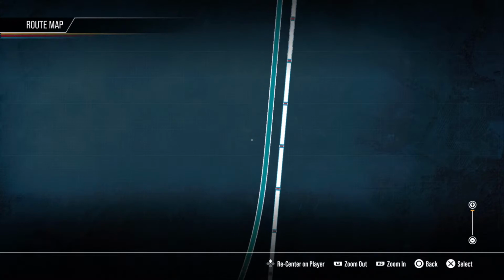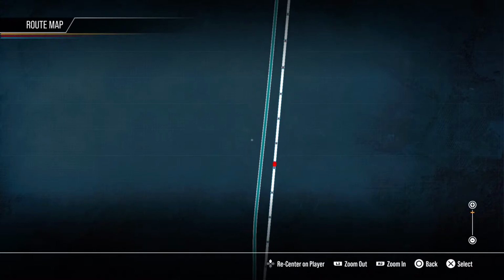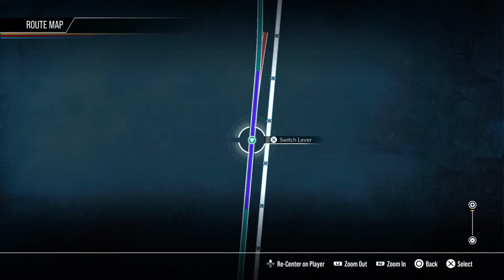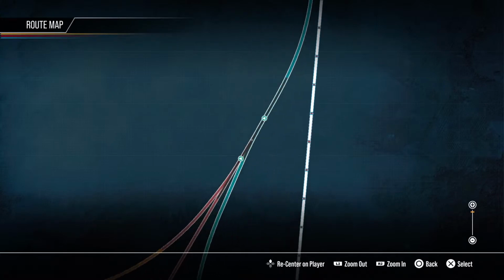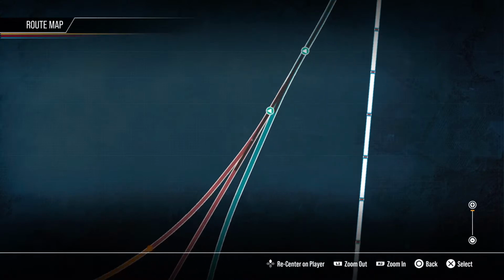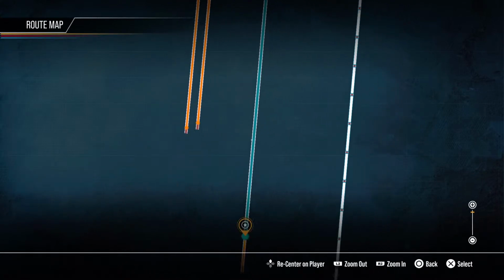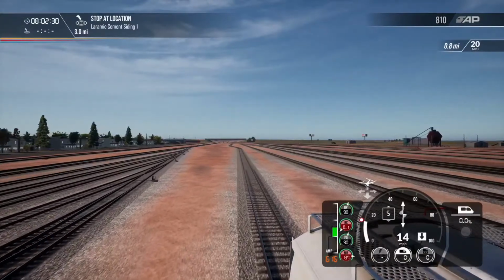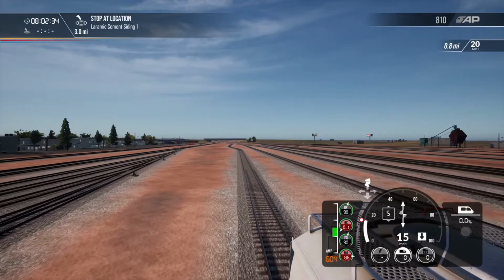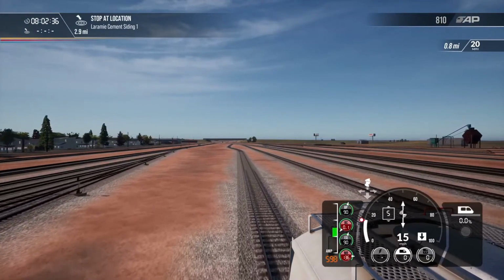We'll just check when we're coming into the plant. Yep, and that should be fine. Yes, it is. Into the siding there. Alright, cool. 3 miles until the Laramie Cement Plant.